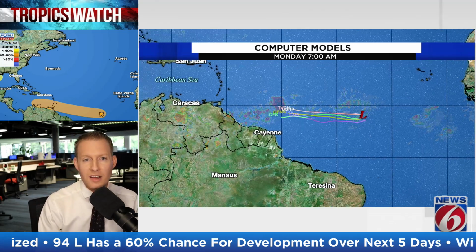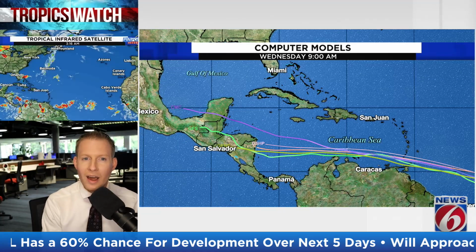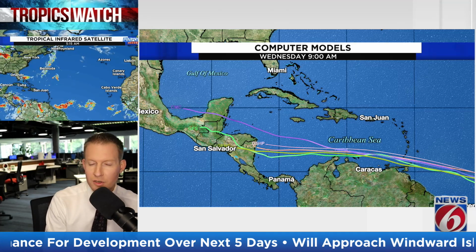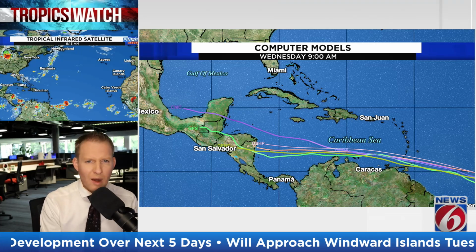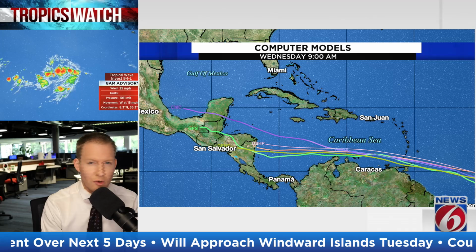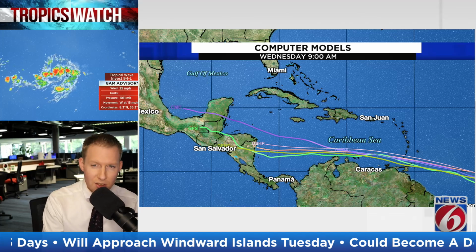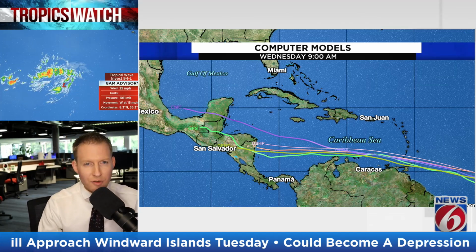Running the computer models on this, and the spaghetti plots, again, are in very good agreement. I'm going to show you why that could be with a disorganized system. But nonetheless, they take this towards the Windward Islands, the southern portion of the Lesser Antilles, as we get into the early part of this upcoming work week. So by around Tuesday, we will see that system, whether it's tropical or not. So rain chances are going to increase for parts of the Windward Islands. As we get into Tuesday, by the time we get into Wednesday, this will likely enter the Caribbean.